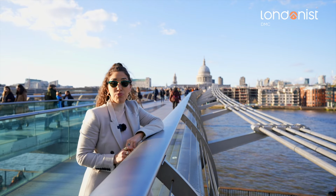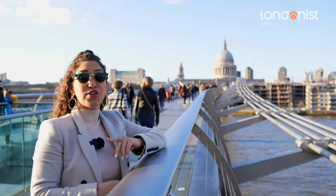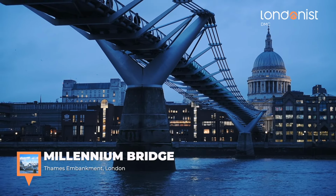Guess the name of the bridge that I'm currently standing on? It's quite a famous bridge. Let me know down in the comments section below if you could guess the name correctly. The name of this bridge is the Millennium Bridge. It was built and completed in year 2000.